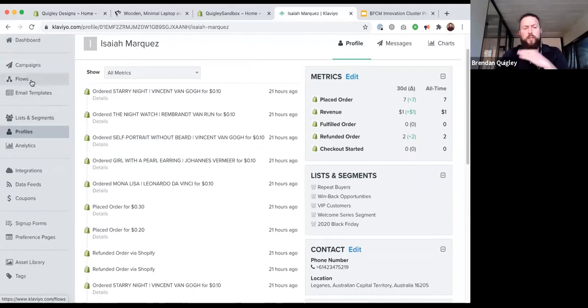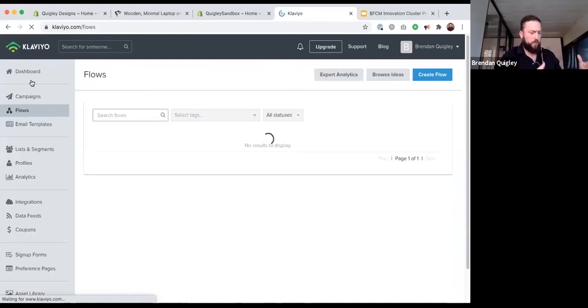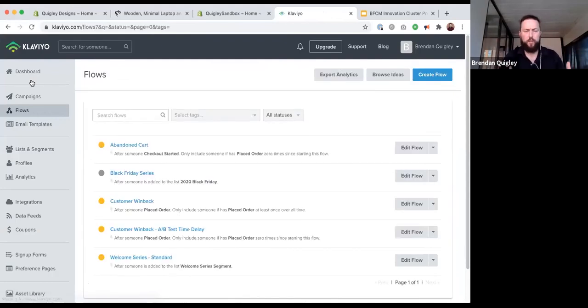So if I go back to the flows, we've got your CRM full of your customers. Your CRM has the data that your customers have given, either by their purchases on your website or when they signed up and all that kind of stuff. What we can do is create what we call flows or automations in Klaviyo. And the four that I want to talk about are the welcome series, the abandoned cart emails, the win back opportunities, and then the Black Friday series.